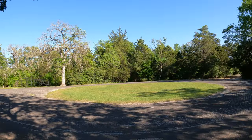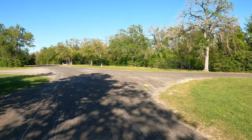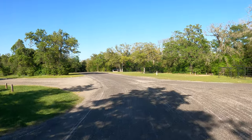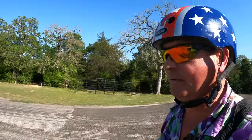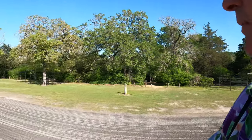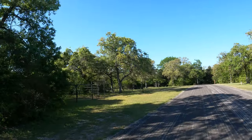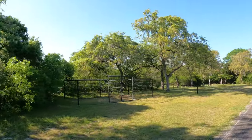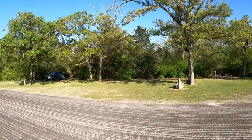But all of the sites over here, I'm in the equestrian camping loop. We have paddocks, a few paddocks. This is not actually one of the nicer. This is one of the more basic equestrian camping loops. This is what I'm accustomed to seeing. Neither bad nor good. There is water. So there's water, but there's no power.